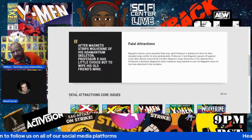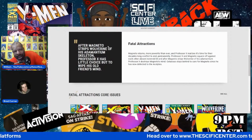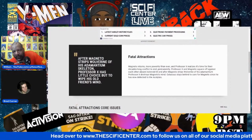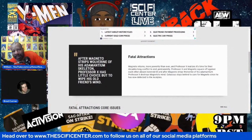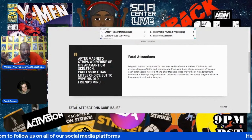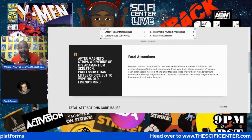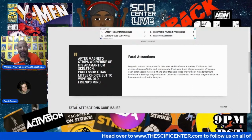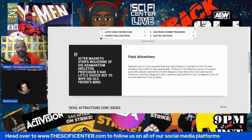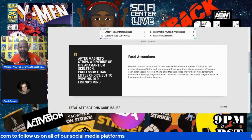This was the time in Colossus's development where he had just lost his sister to the legacy virus. So all the peace and happiness and non-malevolent acts that Professor X had been teaching his students, Colossus was at a point in his life where he was doubting all that. And Magneto, as a character, has never been written better. The only storyline, in my opinion, where Magneto was written better was in Age of Apocalypse, an alternate universe. This is the best Magneto storyline ever.